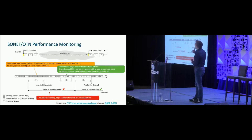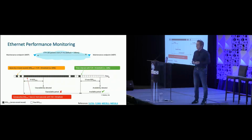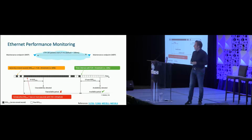By doing this constant frame overhead-based monitoring, you can actually detect something like an errored block, an errored second, a severely errored second, and if you have more than 10 severely errored seconds, you're going to call the service unavailable. And that's the point that I overlooked over all these years. Actually, nearly a decade ago, ITU and MEF defined something very similar. For me at least, it was a surprise, so this is a public confession. But Y.1563 may not be known to everybody. Now the wrinkle is that it's not that widely implemented.